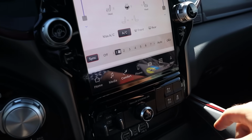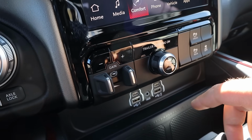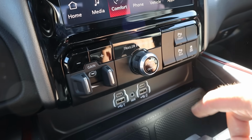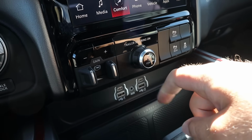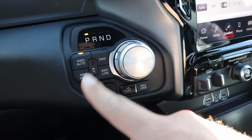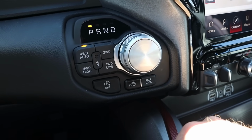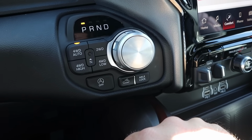But anyways, at the bottom here, you can see the controls for stability control, parking sensors. And this one has the trailer steering. That is cool, you got push to center as well. You've got your trailer brake controls, got some USBs. Then we have our dial shifter for the 8-speed. Advanced 4-wheel drive system, 2-speed transfer case, so everything you need. Auto stop start, off-road cruise control with your rear locking differential.